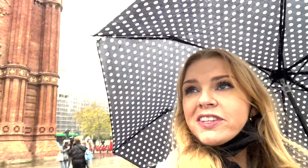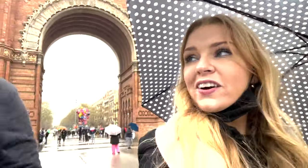The Arc de Triomphe, which was built about 100 years ago, I think, as a copy of Paris, because they were trying to bring up the standings of Barcelona.